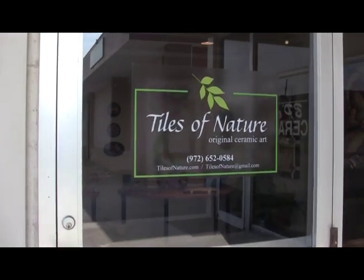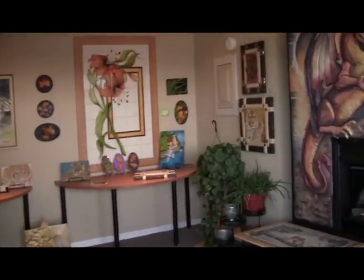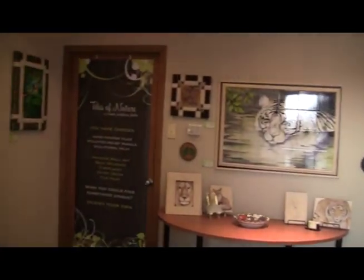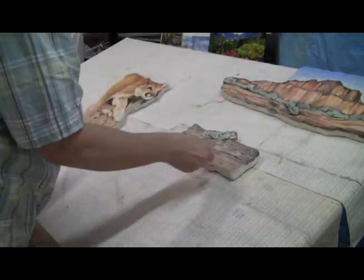How did Tiles of Nature get started? Tiles of Nature got started because basically I outgrew my garage. I got into ceramics and realized that I needed to do the flatter sculptures because I tended to break the things that stood up by itself. I would turn to get something and my elbow would knock it down. So I needed something flat and protected from me, and found that I'm actually very good at making tiles.